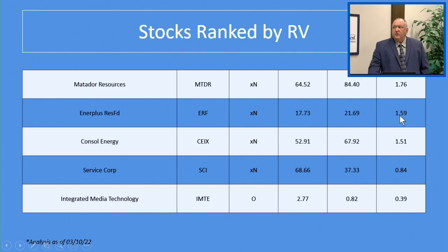Enerplus and Consol also have good upside potential, right? A little bit weaker than Matador. Enerplus is undervalued, as is Consol Energy. So it really becomes a matter of, well, okay, maybe I want some more information to distinguish which of those three is my preference. But notice that Service Corp and Integrated Media are both below 1, so they're going to underperform the bond. Let's take a look at the numbers, 0.84 for Service Corp, and it was overvalued, and so was Integrated Media. So I have a couple overvalued stocks that are likely to underperform the bond.